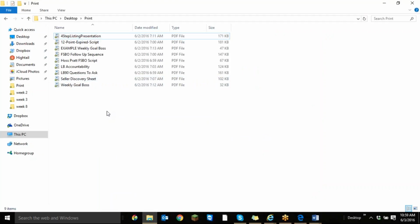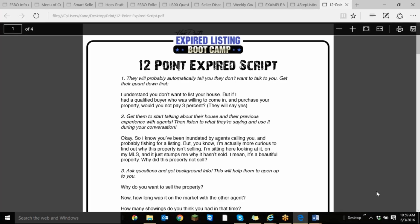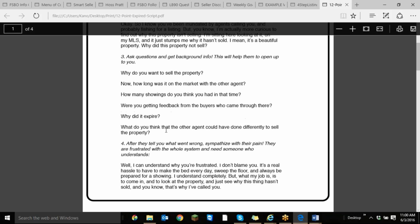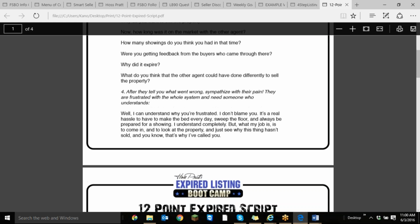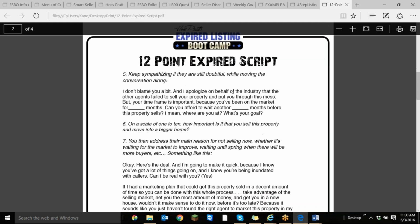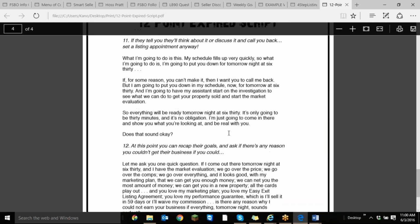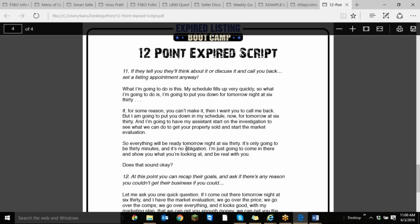And then another example that we can look at, and that is this. And that is the 12-point expired script. All right, so you can look it up, and then you can download it. And the reason why I want you to take a look at the 12-point script is because it's got great questions that you can use in your FSBO dialogues as well. All right, so it's got 12 great points to hit on when you're talking with an expired listing if you decide to go after expired. So again, this is a great conversation piece.